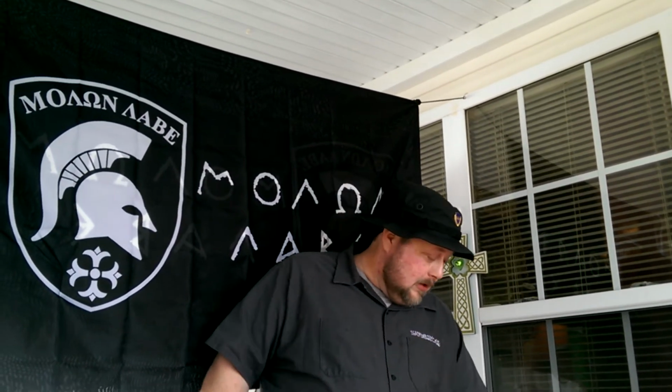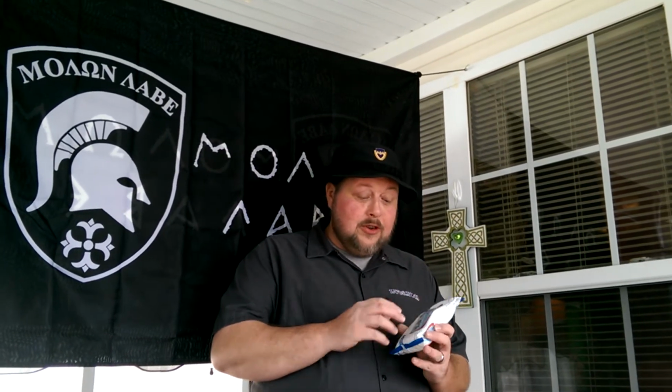Let's move on to hygiene. If you're stuck out somewhere for a couple of days, after a day or two without a shower, you're going to start to stink. You're going to be around yourself much less than anybody else. So one of the things we have here is just basic baby wipes. This is pretty good at washing all the stinky areas. It's also pretty good for cleaning up after when nature calls.